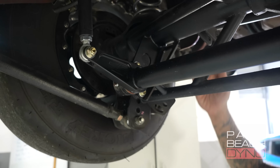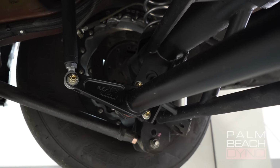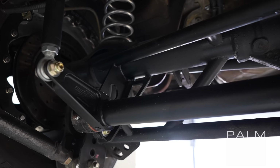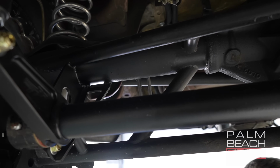And the way they installed it and braced it right in with all my other bracing, super badass. I cannot wait to get this thing set up. It's on the lift right now to get set up for Mod Nats.